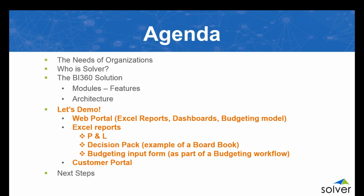What we're going to cover here is very quickly a little background on who Solver is. We make BI360. A couple key slides to put the product in perspective regarding the modular nature of BI360 and its architecture. And then we're going to spend most of the time on some live demos. So we're going to look at BI360 up close, looking at some key features of the different aspects of BI360. And at the end, we will even wrap up by showing you a little bit more information on where we can go from here.